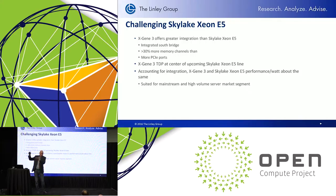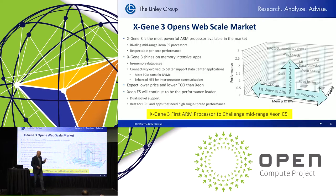So when we look at a Skylake platform relative to where X-Gene 3 is, because of the level of integration that X-Gene 3 has, when you account for the extra memory controllers and the PCI ports, the performance per watt is very similar between an X-Gene 3 and a mainstream Xeon E5. And again, I say mainstream because Xeons range all the way from a few hundred dollars to several thousand dollars. So Intel will continue to have the highest performance, which they're selling at the high end. It's just not really an area that most of the ARM guys will be able to compete against.